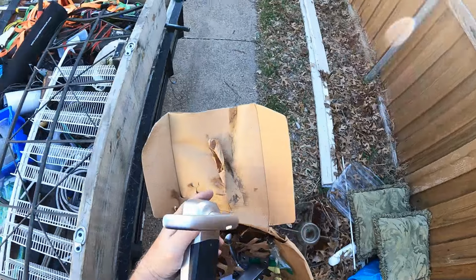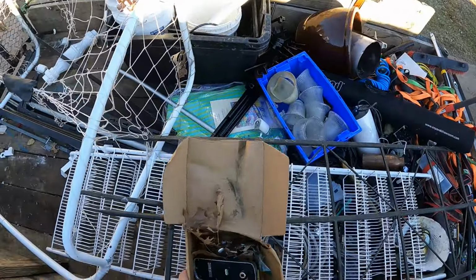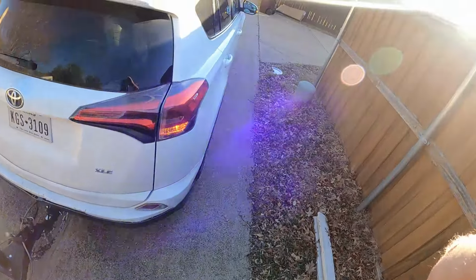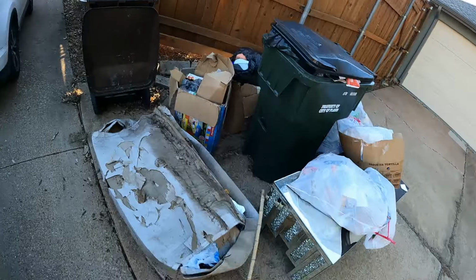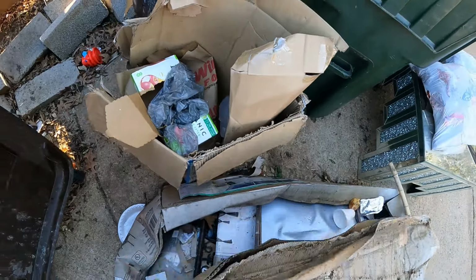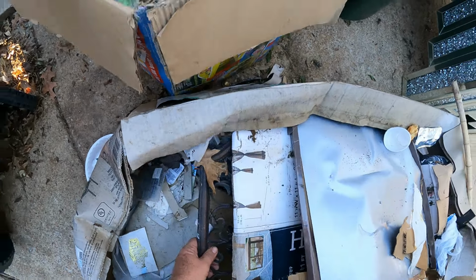Ooh, these are those fancy schmancy locks. I wonder if I could get one working. See, even that looks like my... Surely somewhere in all this there's something for me. Oh, that might be metal. Yep, it is. Oh, yeah.